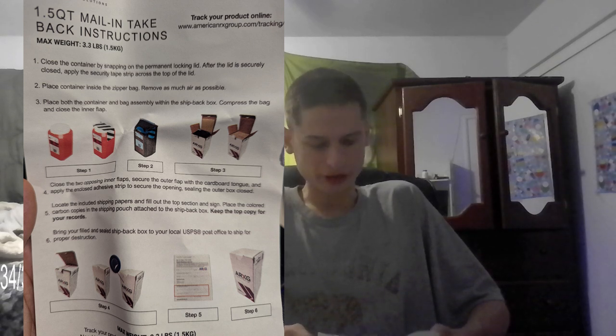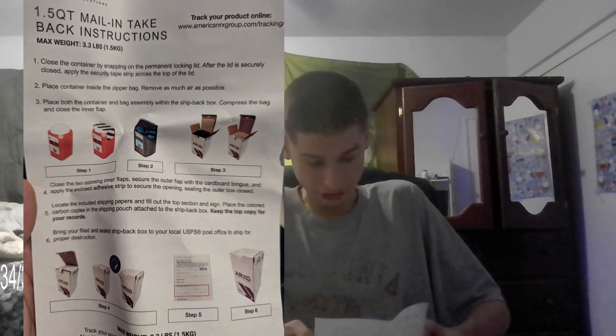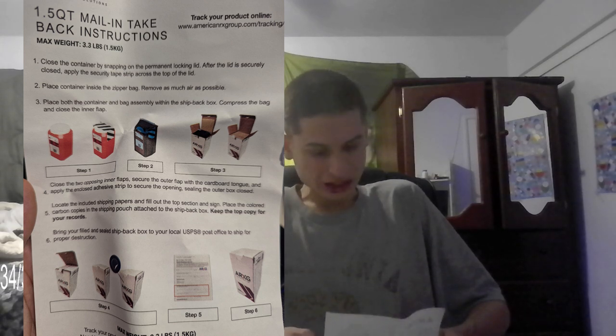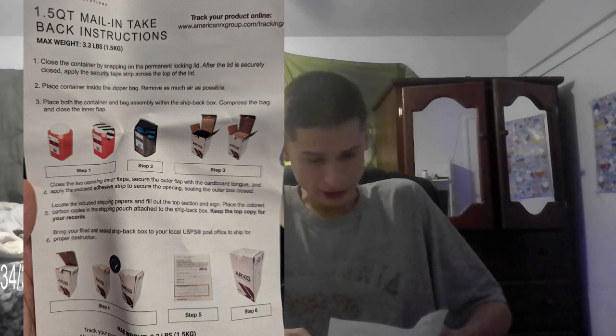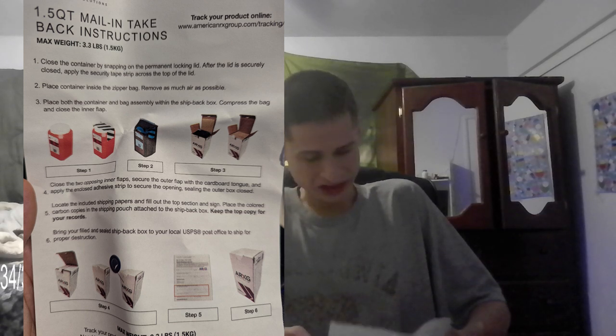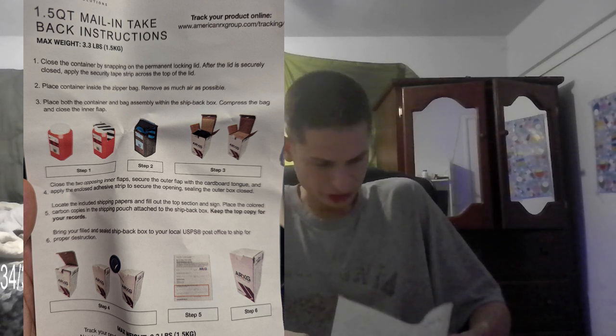Oh, so this is for mailing back. Place the container inside the zipper bag. Remove as much air as possible. Oh, so that's what the security tape is for. And the bag. Place the container and the bag assembly within the ship bag box. Compress the bag and close the inner flap. So they're suggesting to ship it back in the original ARXG container. Hey, that is useful. Those are the first three steps.